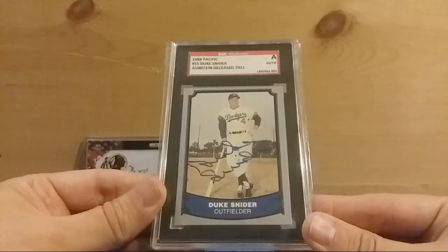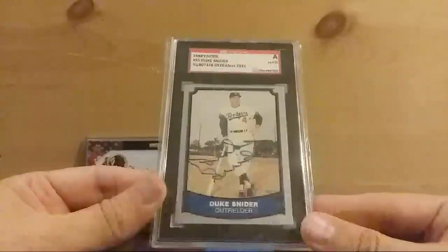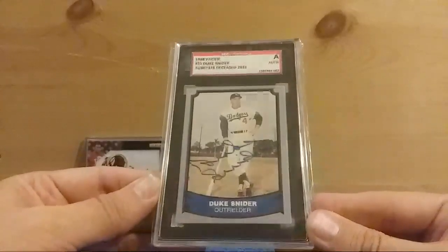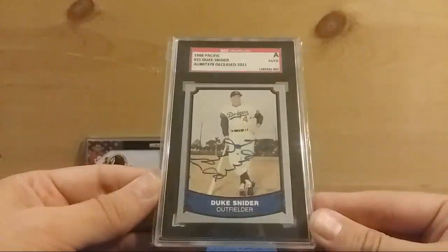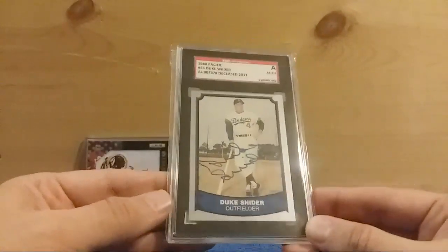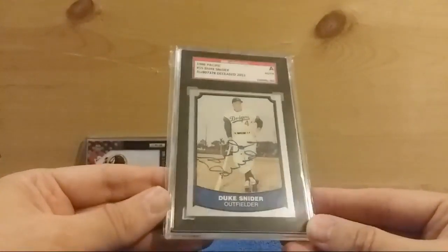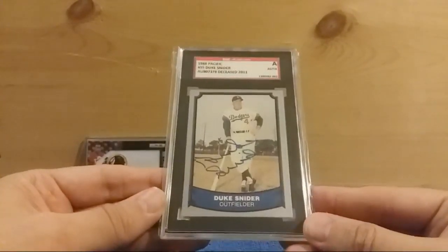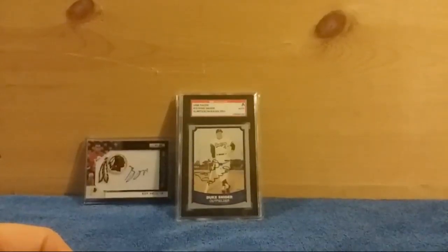He's got some cool stuff that he collects, some great vintage stuff, putting together a 1952 binder set. And I did not have a Duke Snyder autograph, so this was a very cool thing to add to the collection, something I'm really happy to receive. So thank you again, Mike.